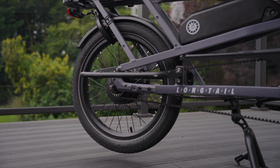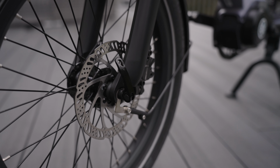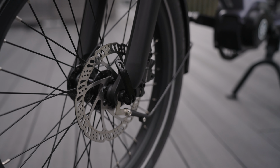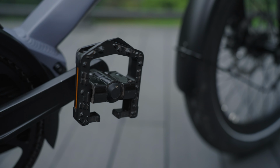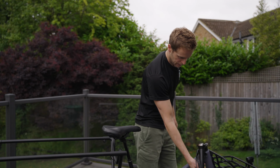The RST front suspension is adjustable. The Schwalbe Supermoto tyres are chunky in puncture protection. And you'll see that the front wheel has quick release for easier transportation and storage. On that theme, the pedals fold. And in one simple manoeuvre, the handlebars fold down too, like so.